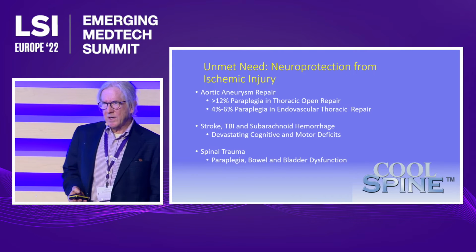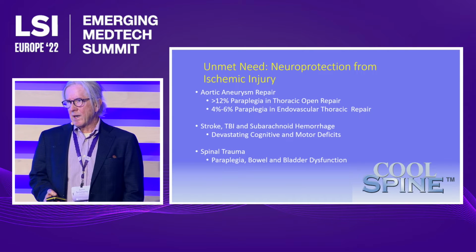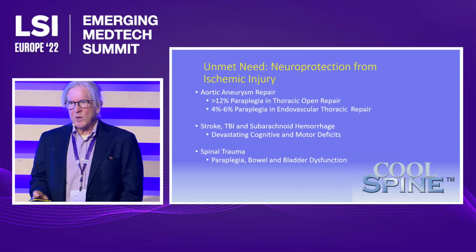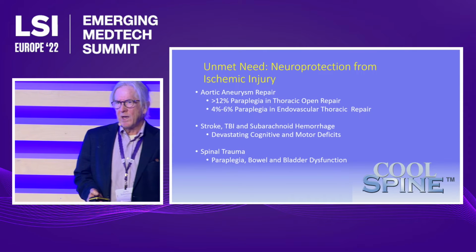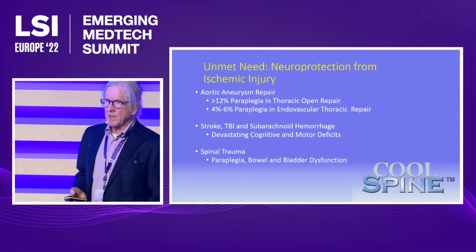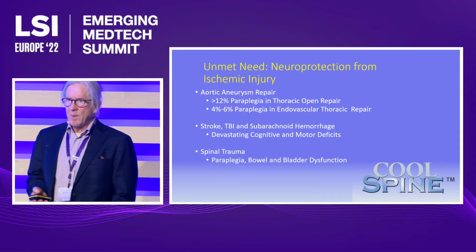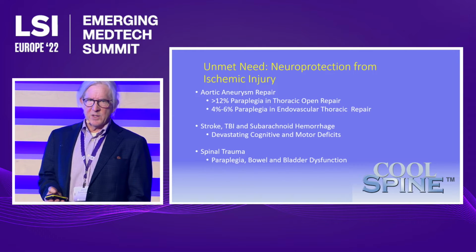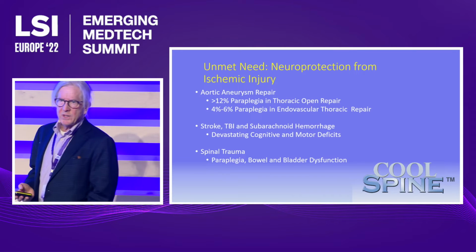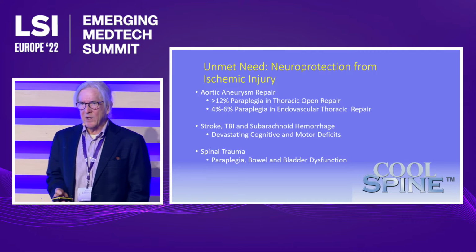Our first target is aortic aneurysm repair for spinal surgery, which in the thoracic area has a paraplegia rate of 10 to 12% in open repair and 4 to 6 in endovascular. It's still significant, and it's one of the most devastating complications not only that a patient can have, but also the surgical team and the hospital. It's a nightmare. I think most of you understand the brain injury area probably, stroke, TBI, subarachnoid hemorrhage.